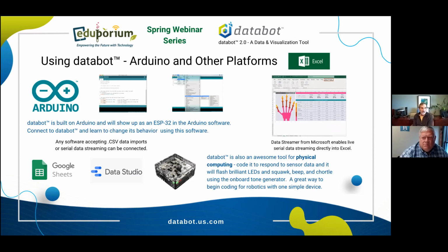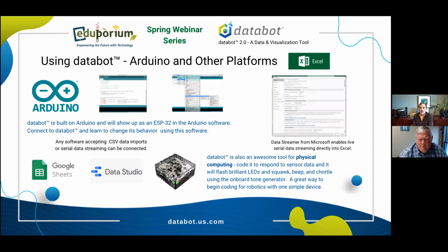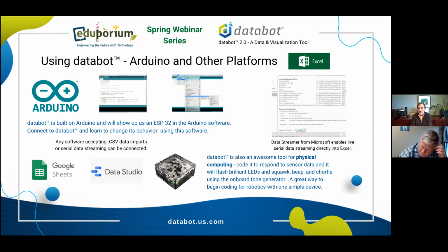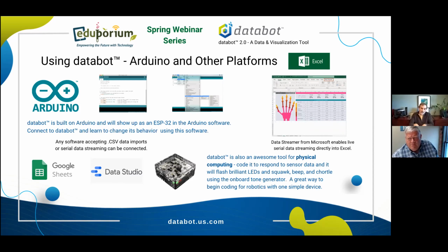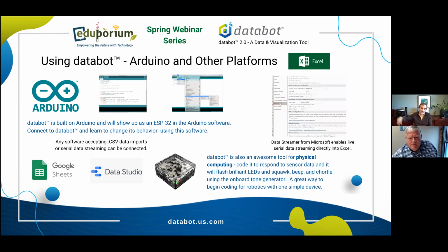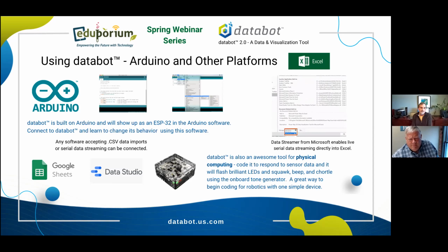So this screen gives you a quick overview of some of the other platforms that you can use with databot. I had mentioned you can use Excel. There's a plugin that allows you to stream live data right into Excel, which is really interesting because kids can actually have, let's say, 3 columns of data coming in. It's streaming real time. You can highlight those and drag out a line chart in real time, and it'll be charting things like air quality levels right in Excel. So it certainly makes spreadsheets a little bit more fun.